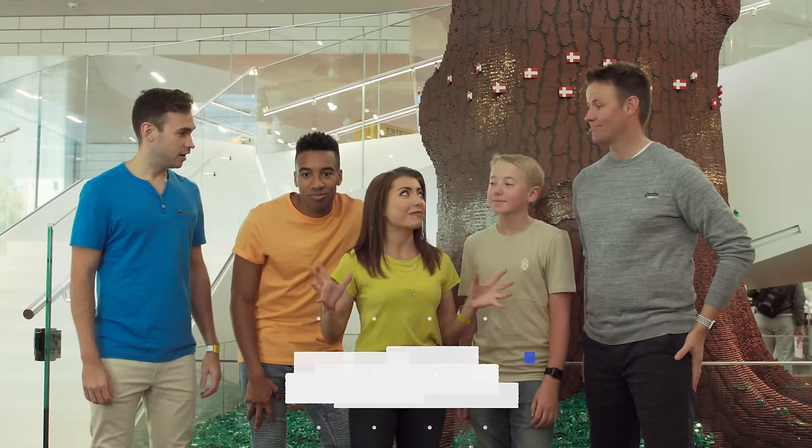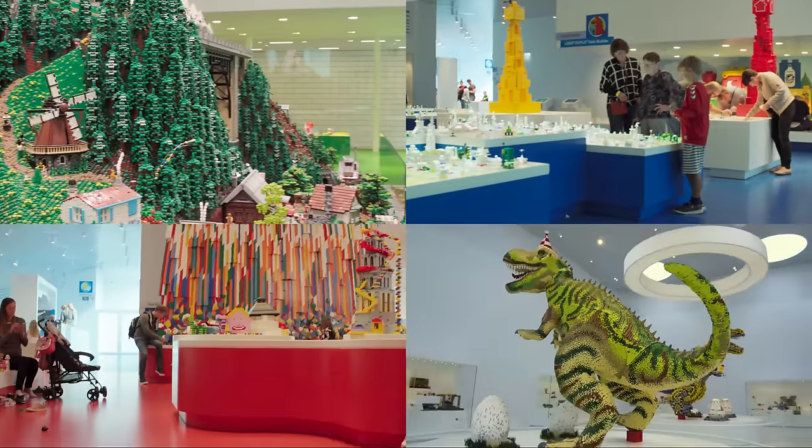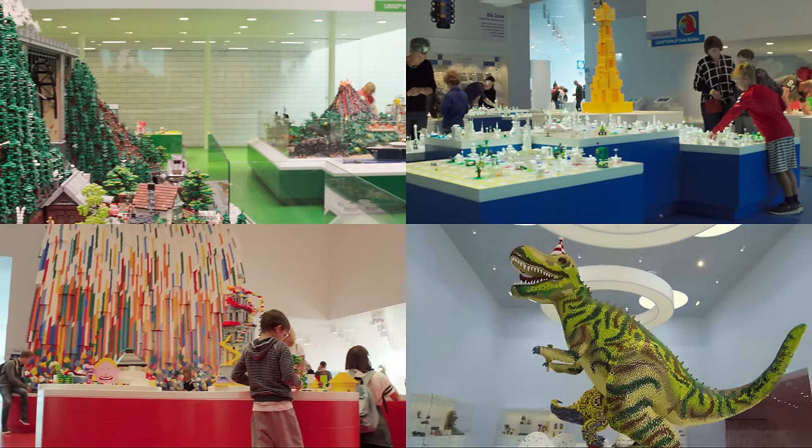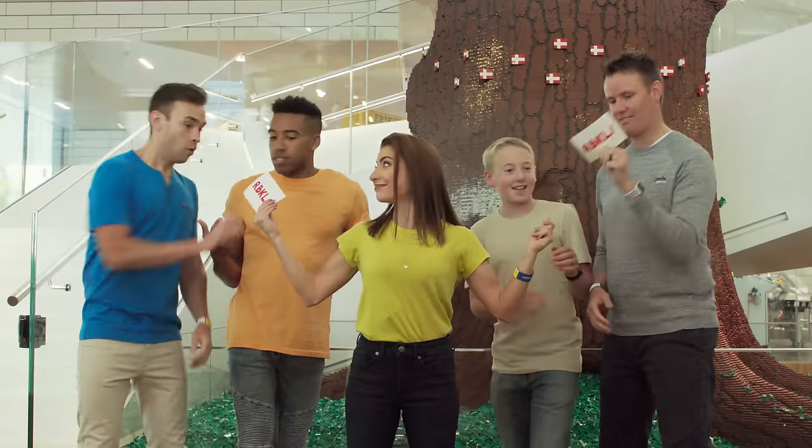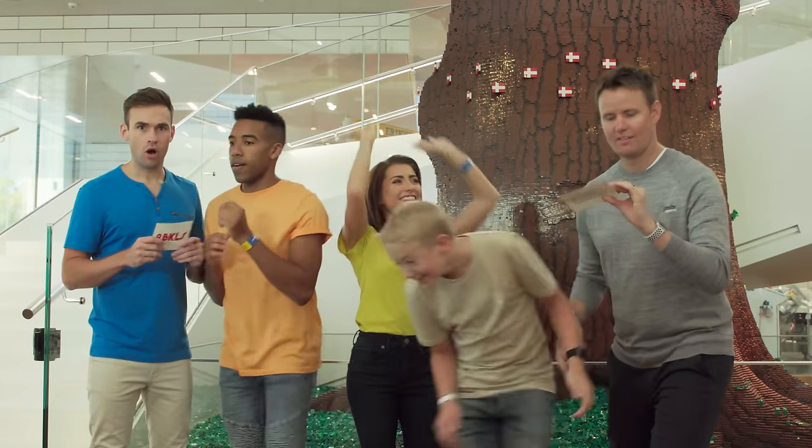Okay, so we have a rematch to do today, guys. I have hidden clues throughout the entire Lego house. All you have to do is solve the clues, complete the challenges, and then find me. And whoever does that first gets a prize. So these are for the prize. We have nothing in our office. Thank you. Be gone, friends. Go have fun. What is it?